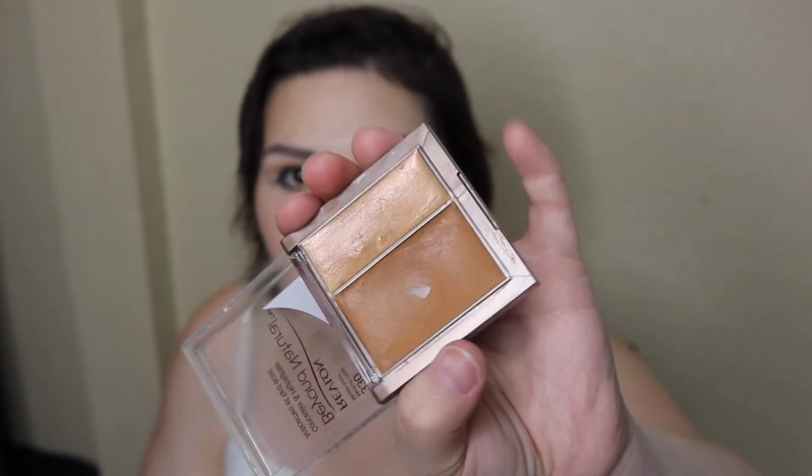This one is old as well. This is the Revlon Beyond Natural Concealer and Highlighter. They do not carry this anymore. Actually, I don't even know if this is still good. Yeah, this is separating. So I'm going to declutter this because it's old. It's a cream product, and I don't honestly know how old it is. You can definitely tell I got a lot of love and a lot of use out of it because I hit pan. This is a little bit deeper, so I actually didn't use it for concealer. I used it more for contour, and it worked beautifully for that.